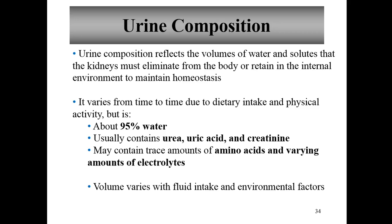So urine composition is going to reflect the volumes of water and solutes the kidney has to eliminate to maintain homeostasis. It varies from time to time, but typically it's going to be about 95% water. It's usually going to contain urea, uric acid, and creatinine. There may be trace amounts of amino acids, a few electrolytes, and of course all of this varies depending on how much you're drinking and other environmental factors.